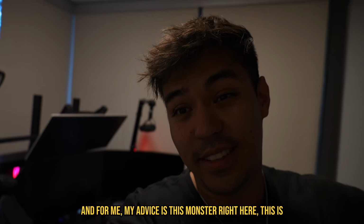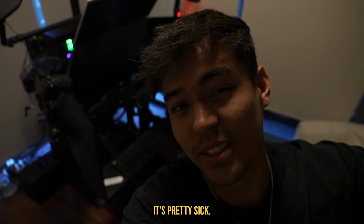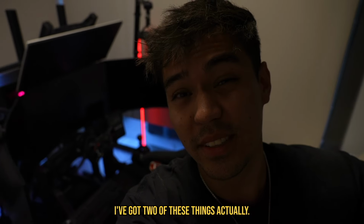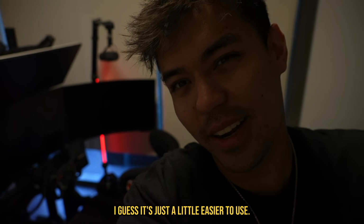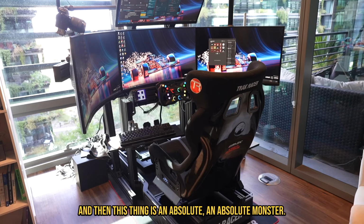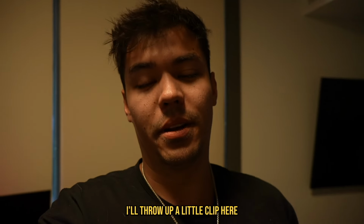And for me, my vice is this monster right here. This is my racing simulator. It's pretty sick. I've got two of these things actually. I have one in my office, which you probably already saw a little earlier in the video. The one in my office is more just for friends, I guess. It's just a little easier to use. And then this thing is an absolute monster. I'll throw up a little clip here.